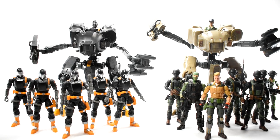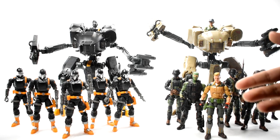These mech suits look amazing. Whether you want to keep it right out the box or you want to put some work on them, I barely did anything. I'm sure y'all can make them look 10 times better than what I did. This is nice, bro. This is what I do this for.